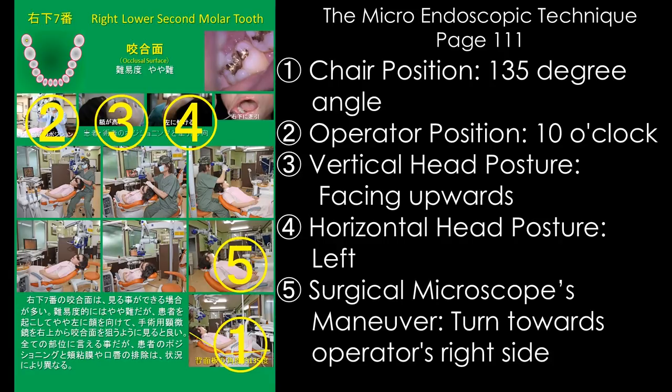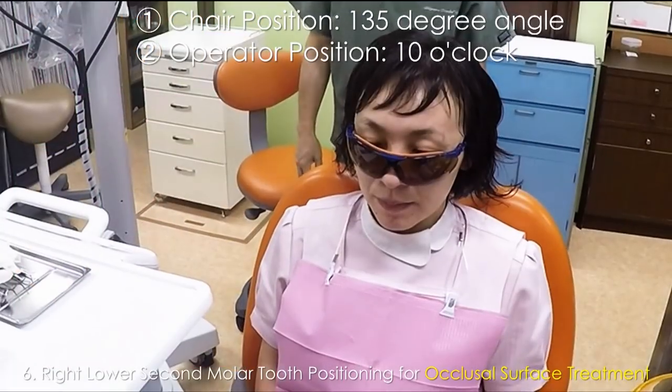Operator position 10 o'clock. Vertical head posture facing upwards. Horizontal head posture left. Surgical microscope's maneuver: turn towards operator's right side.